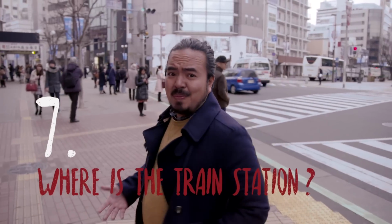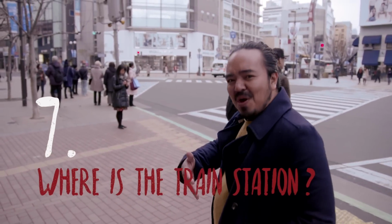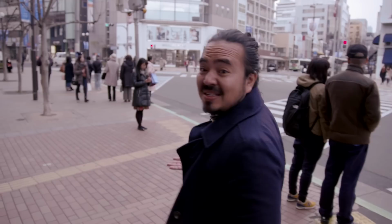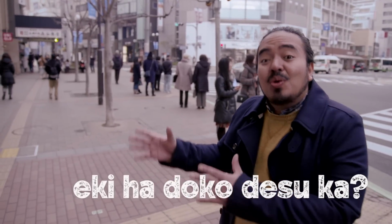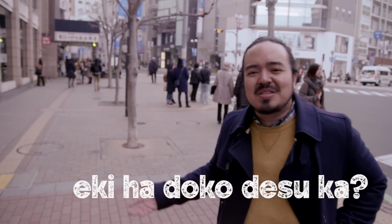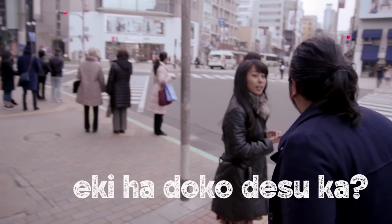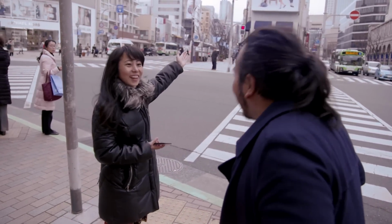Now, if you're traveling around Japan by train, which is a good idea because it's a great way to get from A to B, you might find that you've walked for a little bit and need to find where the next train station is. So the phrase in Japanese to do that is eki wa doko desu ka? Eki means train station or station, and doko desu ka is how to ask where something is. So if you wanted to find the train station, you would just say, sumimasen. Eki wa doko desu ka?